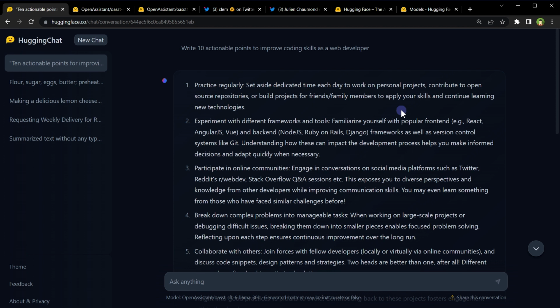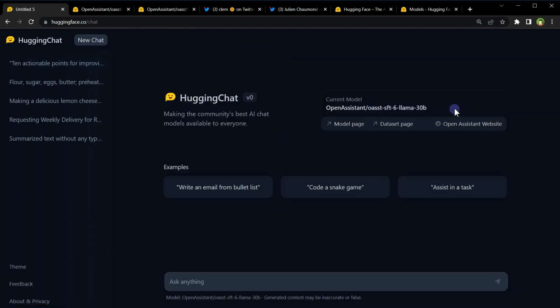Right now this interface is using Open Assistant. We can expect to use more models through this interface. Maybe there will be a drop down that will enable us to select a different model. As this interface improves, we can expect it to be a true alternative to ChatGPT. It will grow because it's community driven and open source. It is competing with ChatGPT.